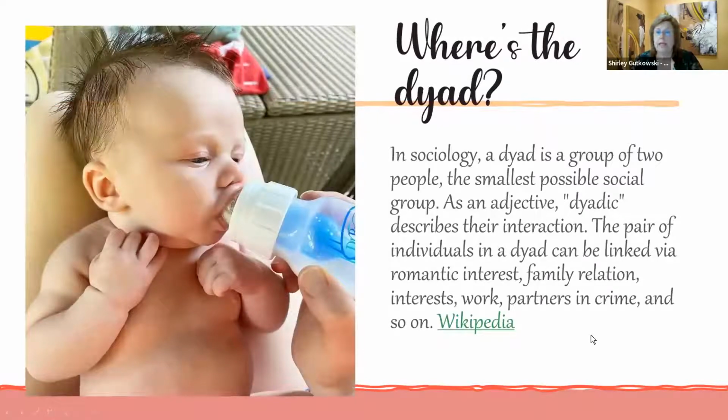Where's the dyad in this picture? The baby has to be held in the arm. This baby here is just bare naked, hanging out there. There's not enough touching of the skin.